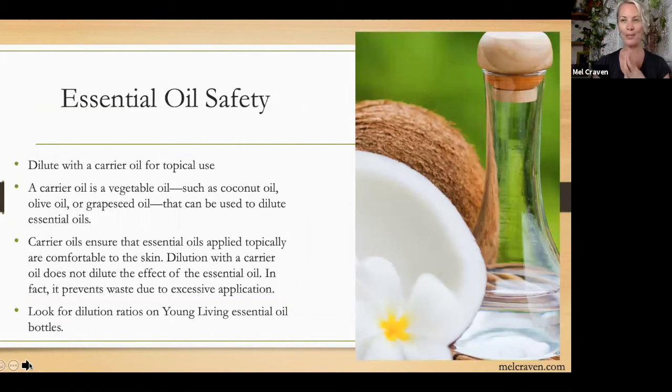So when you put them on your body, let's just talk safety before we talk about the specific oils we can use when we're pregnant and giving birth. You want to dilute them with a carrier oil, and we use a vegetable-based oil. So it could be coconut, olive oil, grapeseed oil, sunflower oil, argan, jojoba, an oil that's going to go into our skin and not block the pores, so nothing synthetic, nothing mineral-based like Vaseline. You want the pores to stay open and absorb all the oils, and then to let any waste product out. So use a vegetable oil.